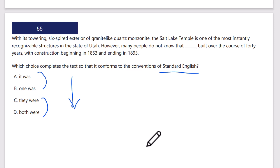With its towering six-spired exterior of granite-like quartz monzonite, the Salt Lake Temple is one of the most instantly recognizable structures in the state of Utah. However, many people do not know that, well, it's a singular thing, right? So it's not going to be plural, that it was built over the course of 40 years. It's not one, because it's not a person that it's referring to, even if it's an unknown person in general. No, it's an object. It's a temple. It was built over the course of 40 years. A is the correct answer.